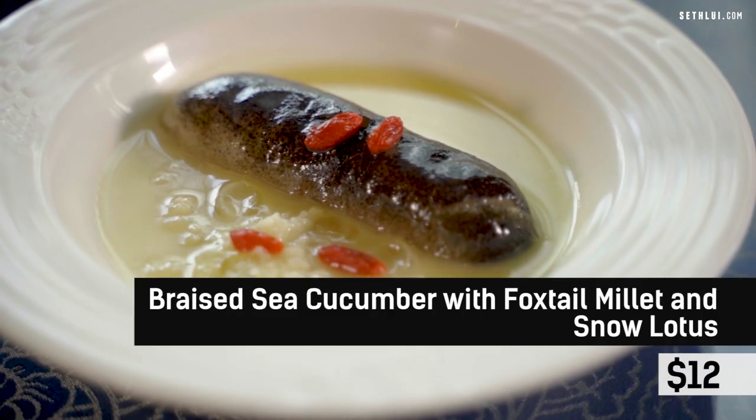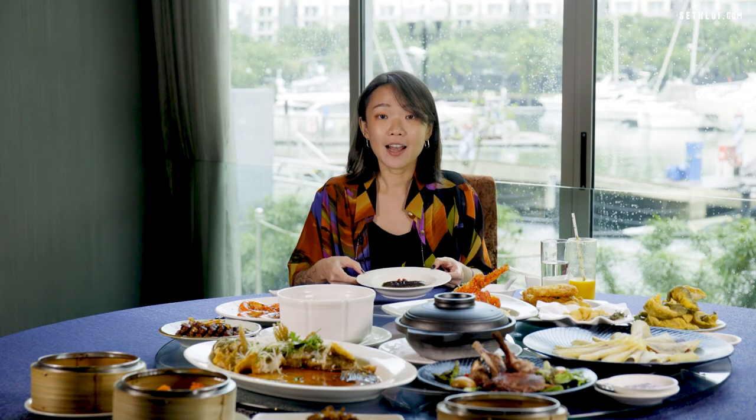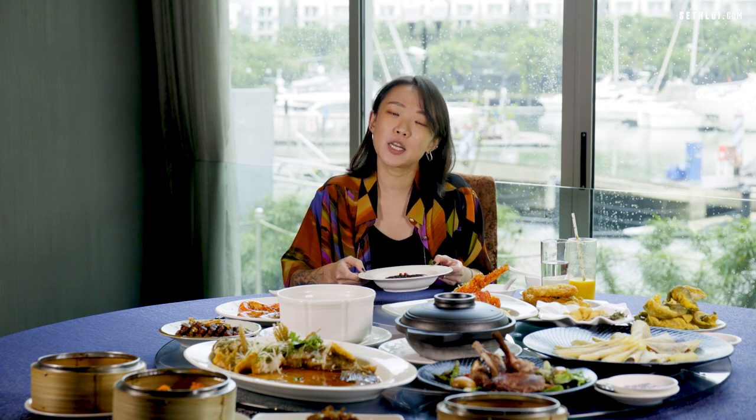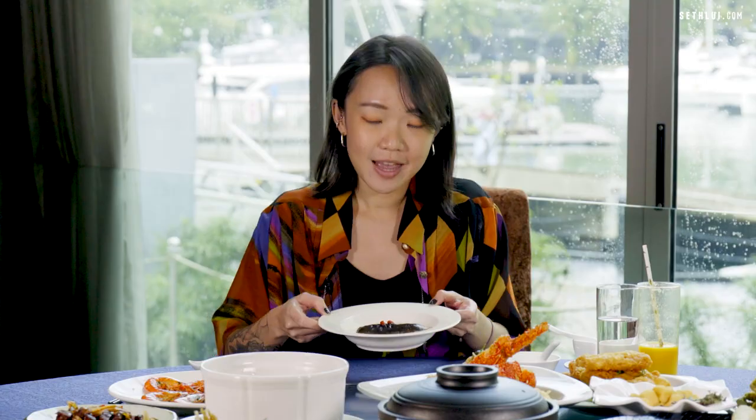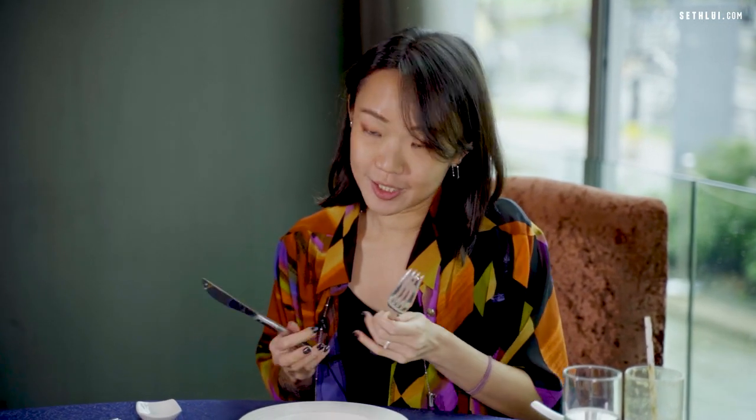The next seafood dish we have is the stewed sea cucumber with foxtail millet and snow lotus. Unlike the other sea cucumber dish that we see in most Chinese restaurants, which is made using oyster sauce, this is specially created with the chef's own sauce, which is actually a white-based sauce, as you can see. This is one of my favorite dishes because sea cucumbers have collagen and it's good for the skin.